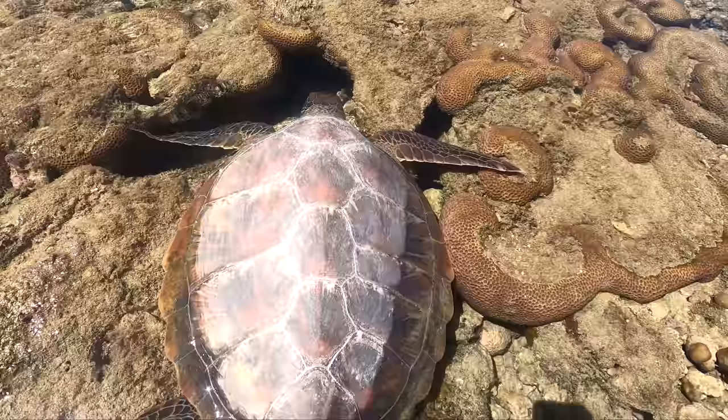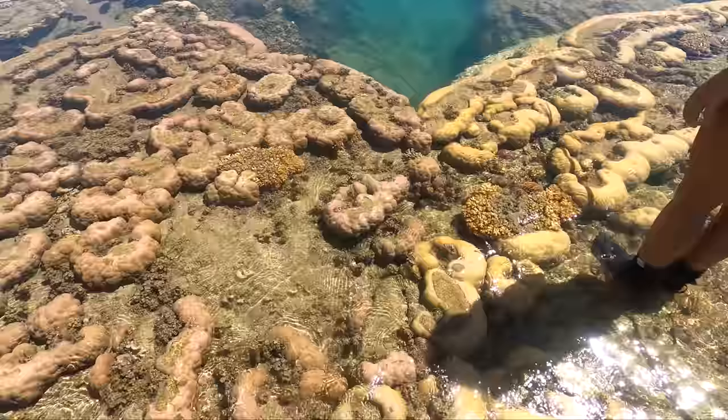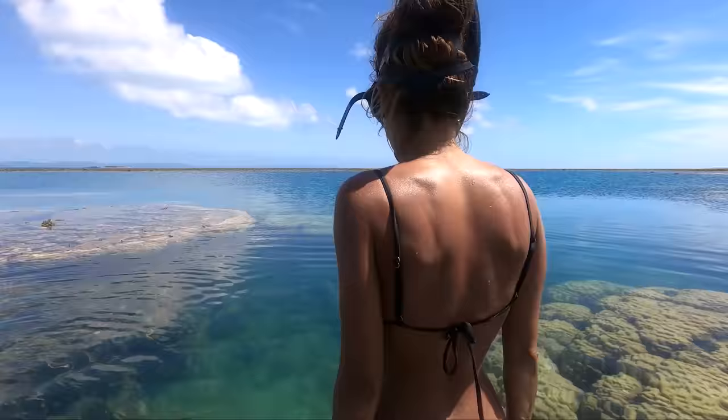That's so cool. Beautiful little green turtle, just sleeping on the reef flat. Being very careful just to walk on the dead rock rather than the coral. So this is what I saw from the drone. There's this big blue lagoon, like a swimming pool that's closed off to the ocean at low tide. We're gonna jump in and have a look. Hopefully it's like a real life aquarium. Let's check it out.